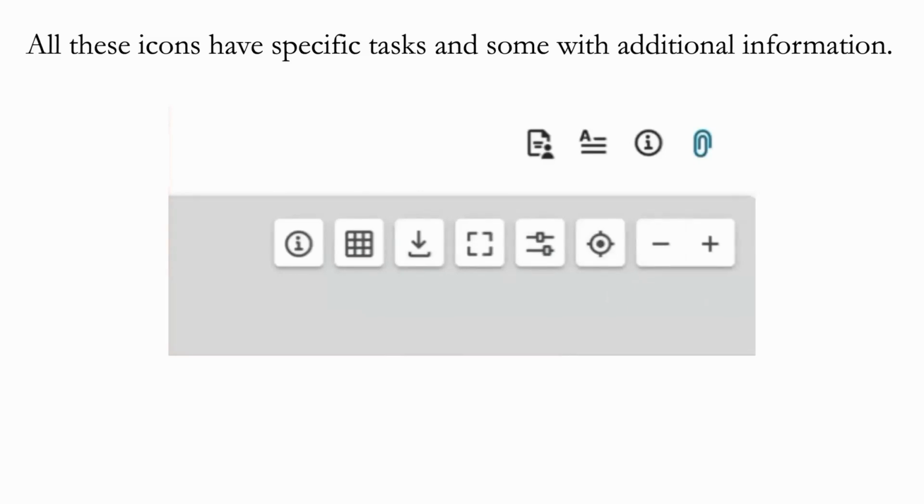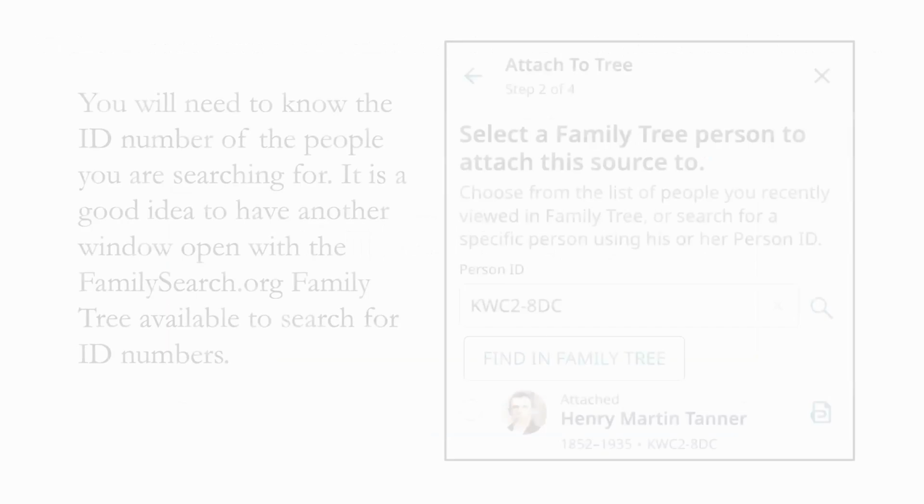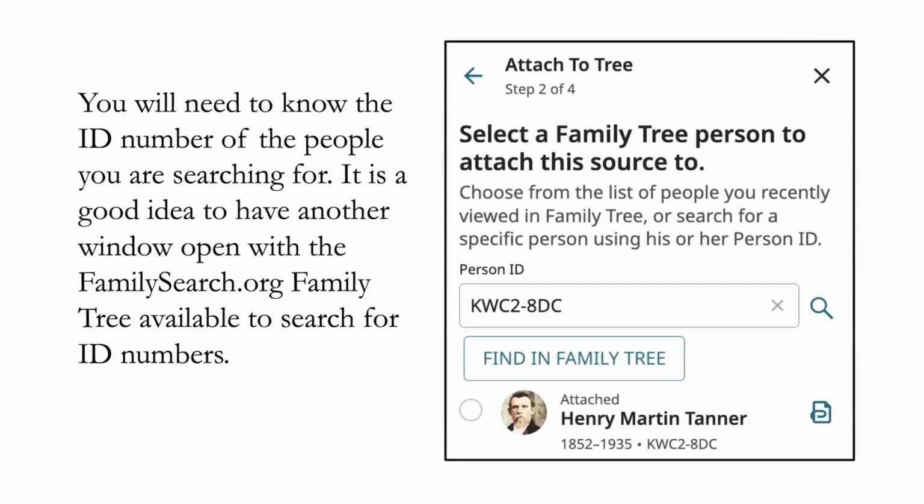Okay, so those are the actual icons that they show today as of the date that I did this, which was pretty much yesterday. So this is just a complete change to the icons, and it's very recent, but it's doable, it's workable.